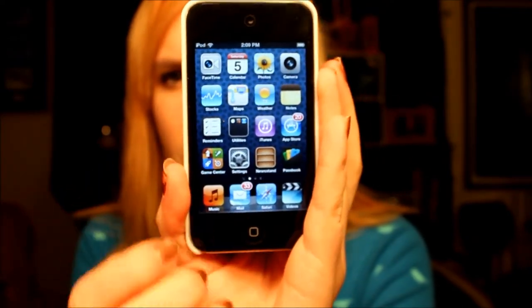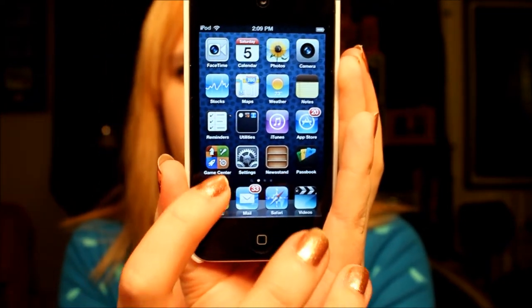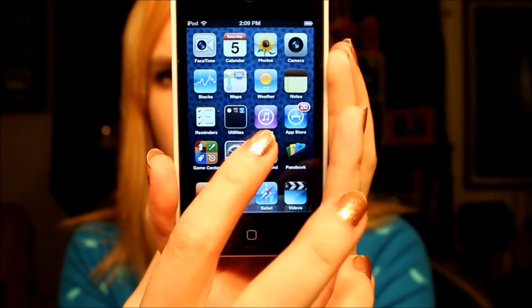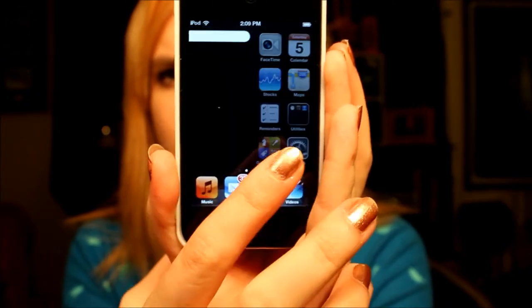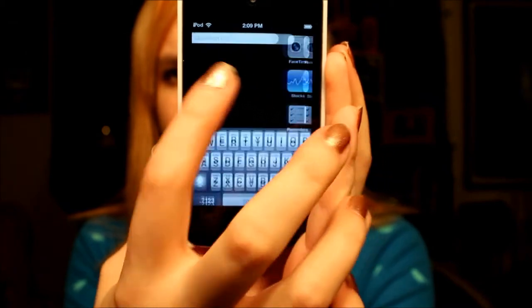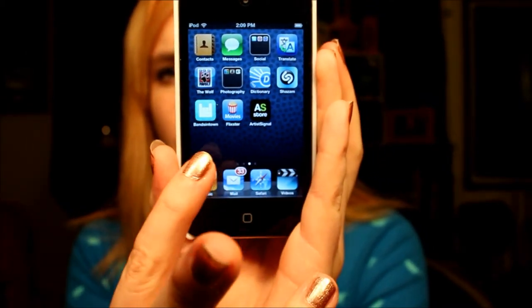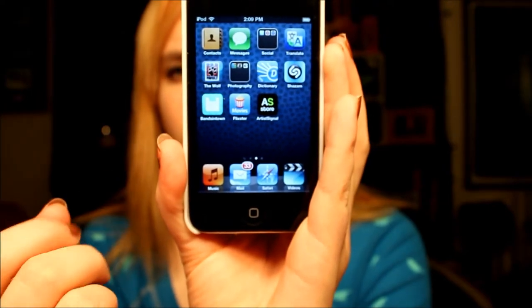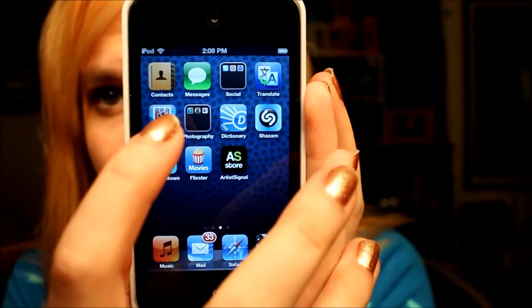So, when you push the home button, this is the first page. I don't really use anything on this page. It's just all the preset apps because they came with it like that. I use iTunes and the App Store, obviously, but not really anything else. Sometimes the camera. Oh, and then there's the search bar. And then this is basically all of my applications that I use regularly when I have Wi-Fi. I'm trying to make sure I keep this in focus.